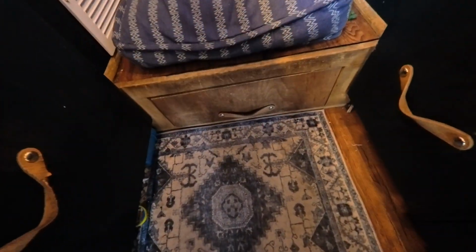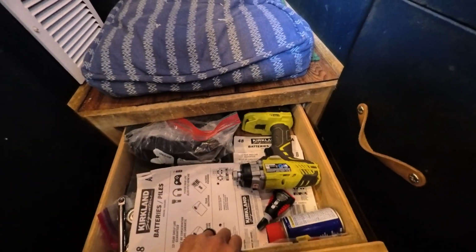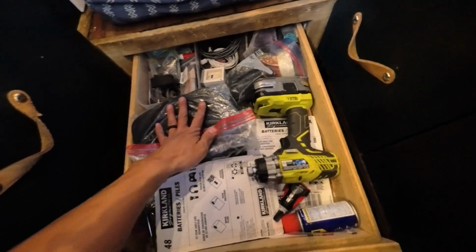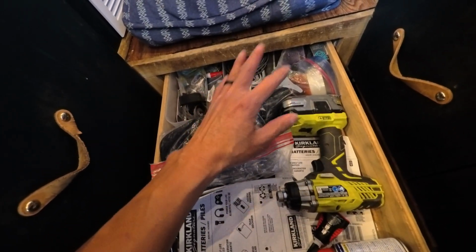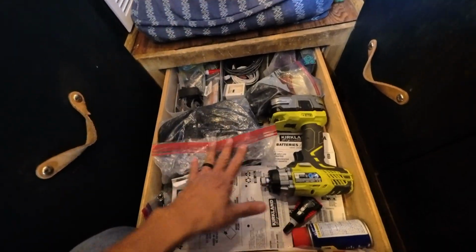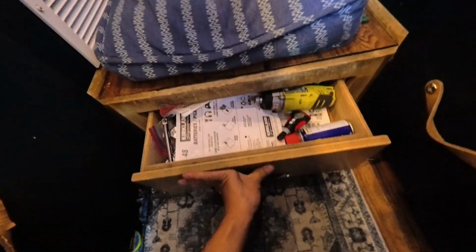And we also have another storage down here. This is my tools and miscellaneous drawer. So I got my power drill here, batteries, velcros, super glues, extra cables, lockbox, extra camera, WD-40s. So random things that we need to fix different things that happen to break inside the van.